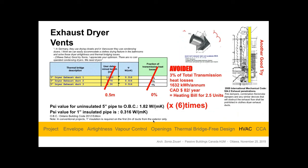So let's move on now to the exhaust dryer vents. So at the International Passive House conference this year, I inquired about what's being done in Germany to deal with dryer vents, air tightness, and thermal bridging. And I was told we use dryer closets in Germany with small exhausts. It's quite a clever solution, I thought. No wrinkles, very sustainable, brilliant. I also asked our friends from Vancouver, and the response was easy.